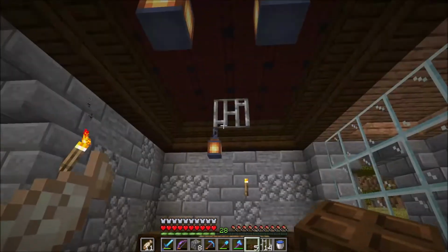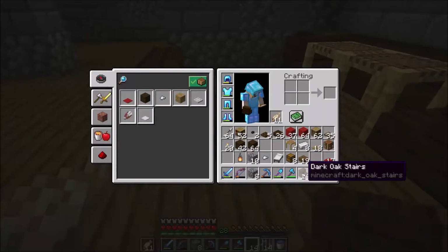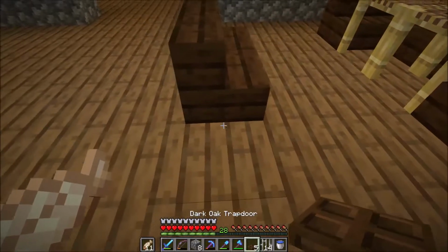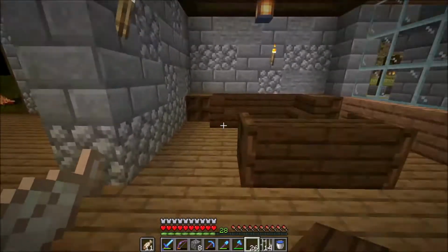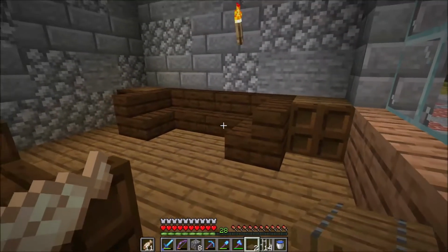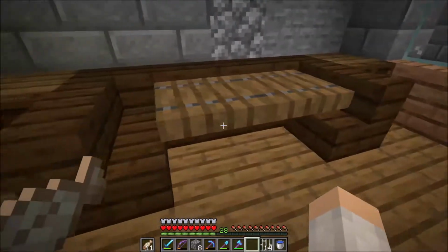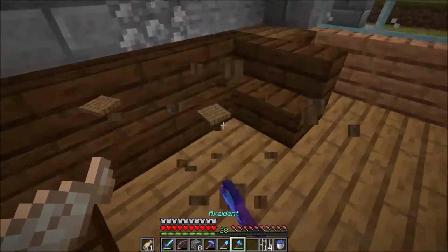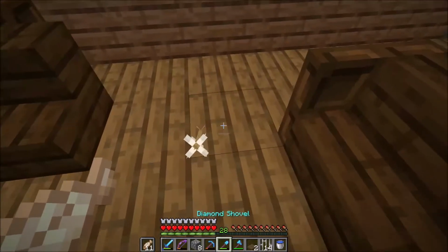Man, it kind of stinks that this room is on an even. I think we'll make this one a two wide chair, and we'll put some dark oak trapdoors on it like this. Yeah, that looks good. I've got it. Okay, here we go. So hear me out. I think what I want to do is place a couple of these down, but not there. I want to put them, that's never gonna go away, is it?